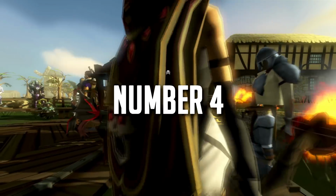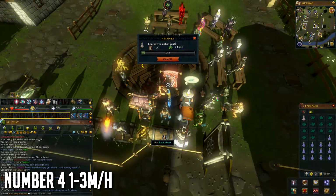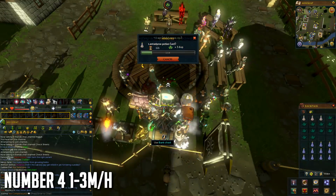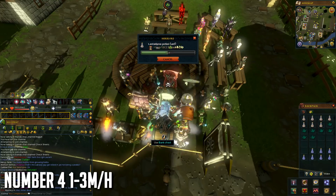At number 4 we have making unfinished potions with a scroll of cleansing. Now making unfinished potions might be a widely known money making method, but it's always a good one depending on what potions you're making and at what point in time you're making them.